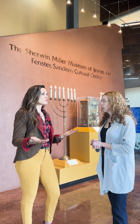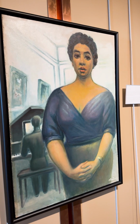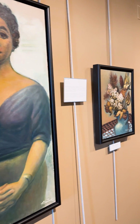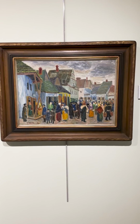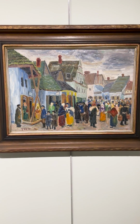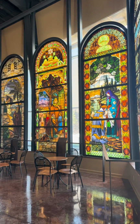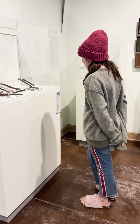Now, there are many Jewish museums around the world. What makes this one stand out? We have a very large collection of paintings made by the Jewish artist Theodor Fried. His work was actually banned by the Nazis, and so he fled to the United States, thus surviving World War II and the Holocaust.